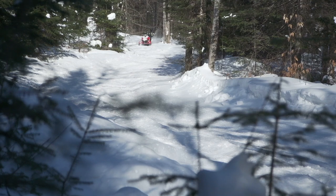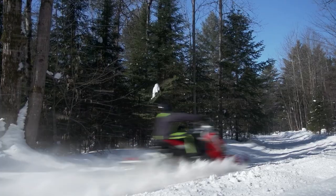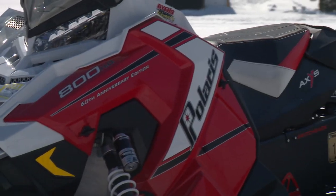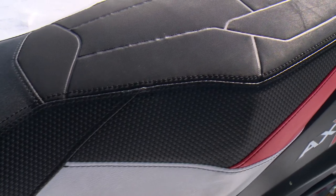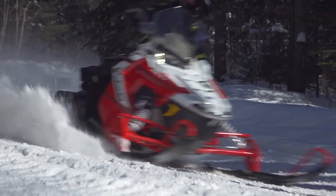Ergonomically, this sled seems to be a one-size-fits-all type ride. Big guys, little guys, and everyone in between came away from the Axis gushing about how comfortable it was. Its flat seat may seem strange to look at, but the on-center riding stance the seat provides helps keep the sled going in the direction you point it.